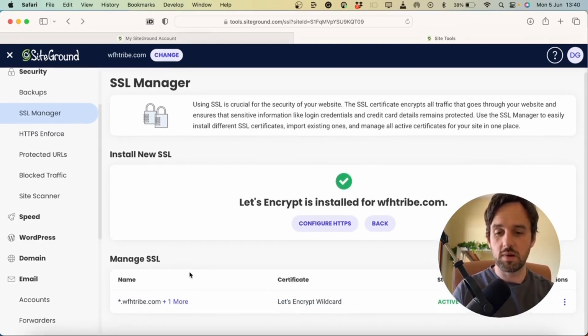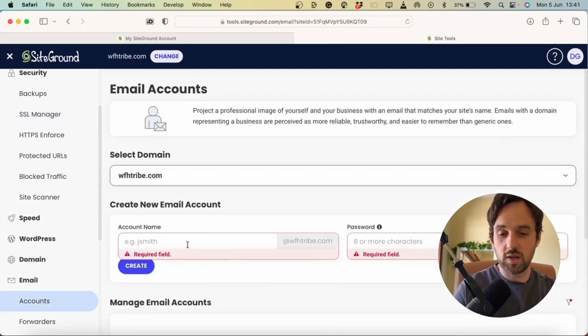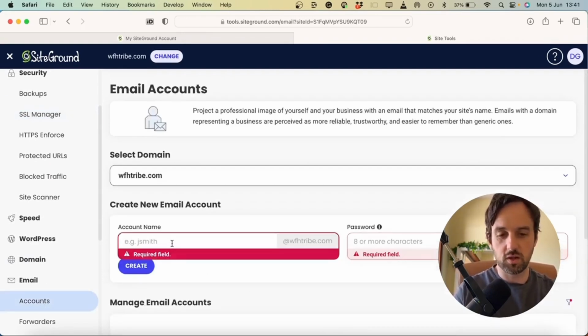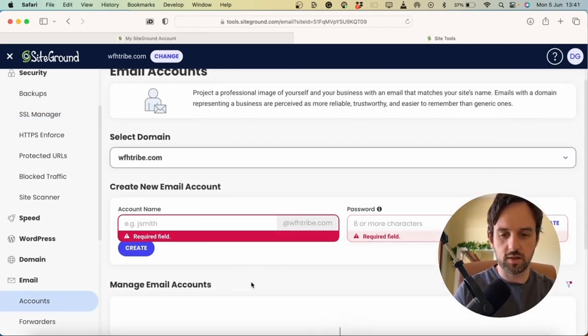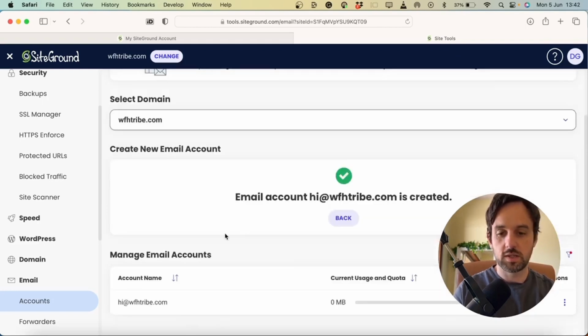So next we're going to set up our email account. So go over to email on the left hand side and select accounts. So just set up whatever email accounts you want here. Usually I do something like hi@domainname.com or dave at whatever the domain name is.com, and just enter a password and then click create. So we'll just set one up here that says hi@wfhtribe.com. So we'll just enter the account name here, and then I'll enter a password, and then you want to click create. And now we can see we have hi@wfhtribe.com as an email address.